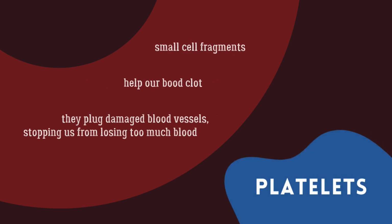Platelets are small fragments of cells that help our blood clot correctly. What is blood clotting? Well, it's when platelets clump together to plug a damaged blood vessel. It stops us from losing too much blood.